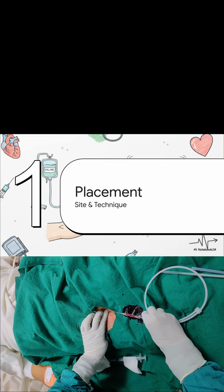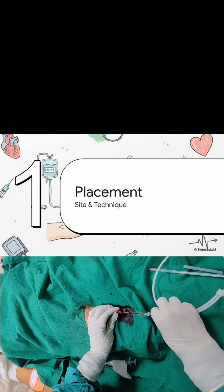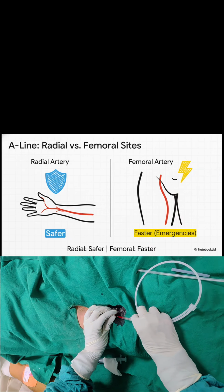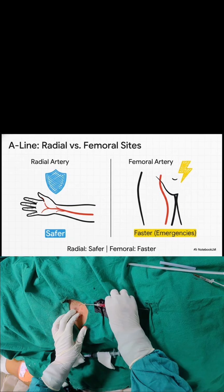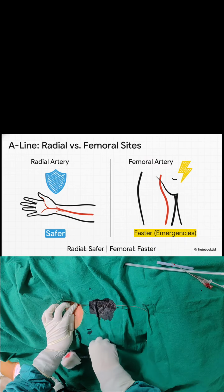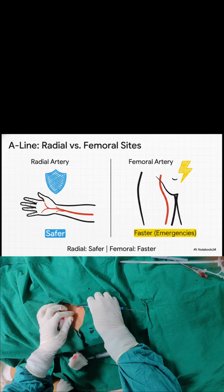All right, so we've covered the why. Now let's get into the how. We're talking about placement, the different sites, and the technique. When you're choosing a spot, it's usually a showdown between two main arteries. First up is the radial artery. It's our go-to, our first choice, mainly because it's safer, it's easy to get to, and it's got great collateral circulation. But in a code or a true crash and burn situation, the femoral artery is your friend.